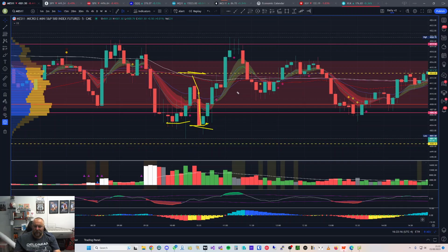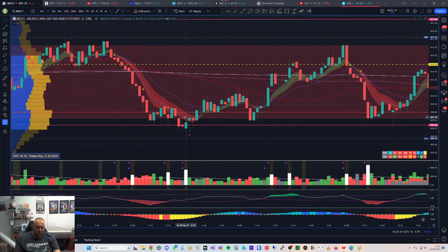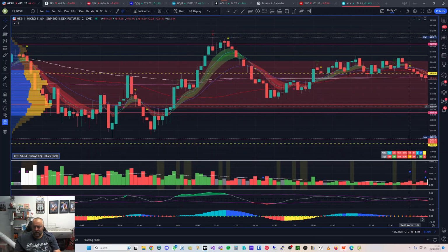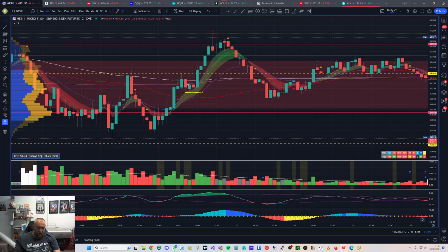But what I did take was this 5-minute RBI, which is a good trade. And on the 2-minute, it was even juicier. 2-minute, this one here. So it was that RBI there, and it was above all the moving averages. It broke out above the VWAP, and I got out up here.